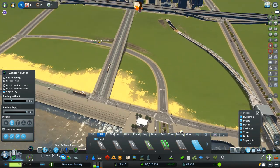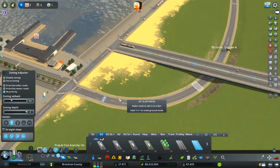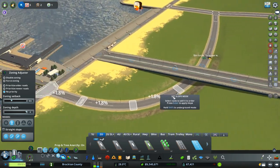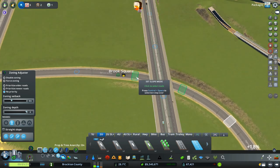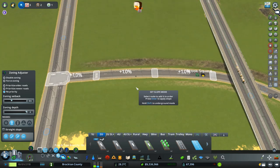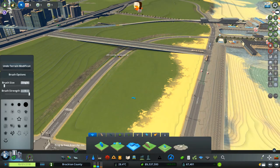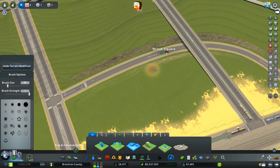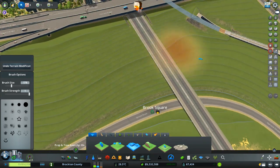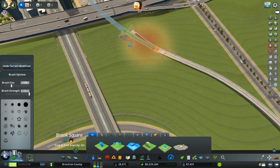All right, sorry about that. Now that I've fiddled around with that too much, let's now grab our sloping tool and go from here to here. Yeah, that's a bit of a grade, so that works. It's a plus 1.8. Okay, that's fine. And then exit from here to here. That's a fantastic looking grade. All right, so now let's just smooth out everything. Let's grab that brush, let's make it a bit bigger. Just smooth out this hill, and we'll look to develop along the hill soon as well.